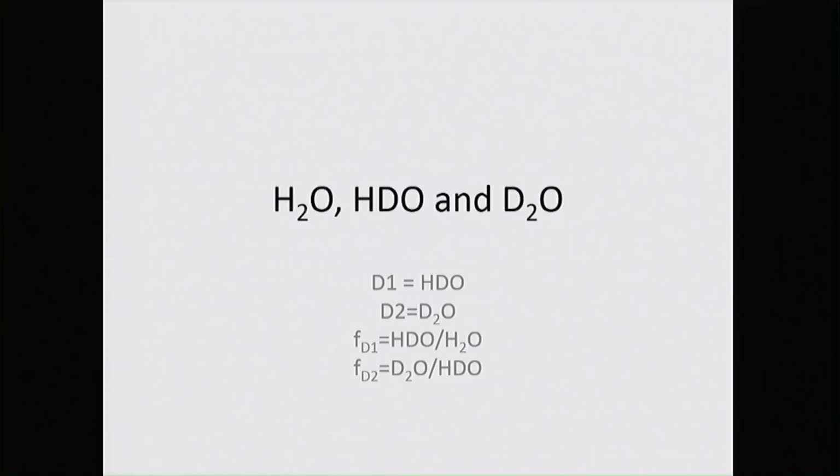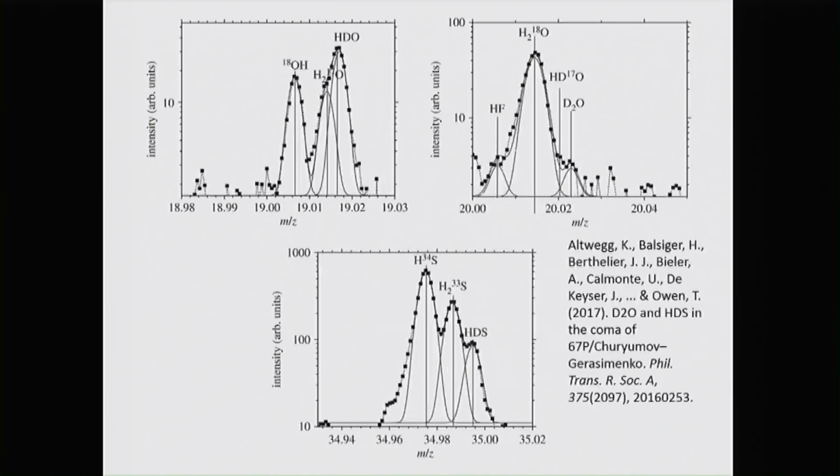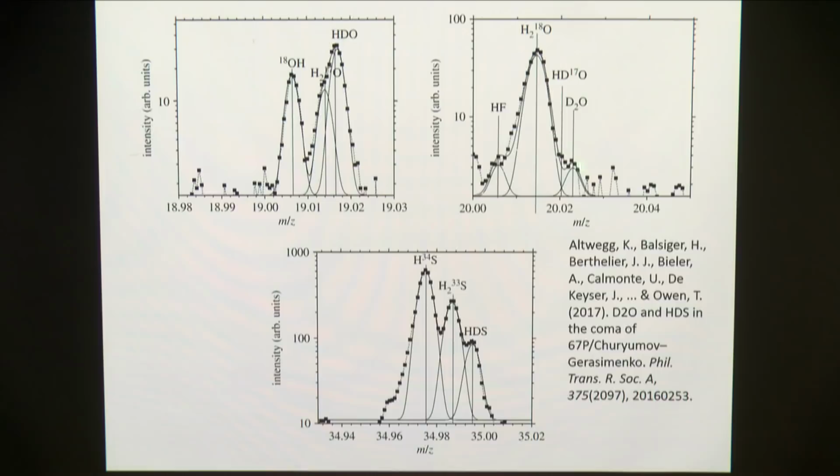So water and its isotopologues. We detected HDO and also the doubly deuterated water in the comet. And just D1 is then the singly deuterated, D2 is the doubly deuterated. These are the measurements made with DFMS. On mass 19, we have 18OH, which is a fragment of water, of course. We have the H2 17O and the HDO. And then on 20, we have H2 18O and the D2O. And here, that's another molecule where we have the deuterated species, it's H2S.